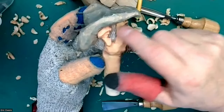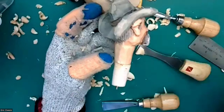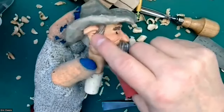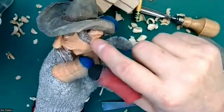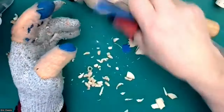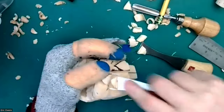What I want is to bring that hair down in the sideburn. What I really like doing is having some of the sideburn come over the ear. I like that look. It's hard to do because you get carried away on making sure the ear's right, and then you forget to leave room for the hair. But that's what I'm doing right now. I'm just taking off a lot of wood. And the sharper your tool is.